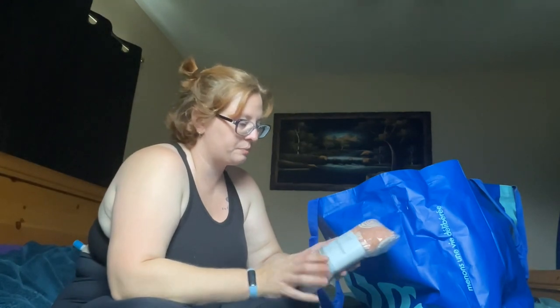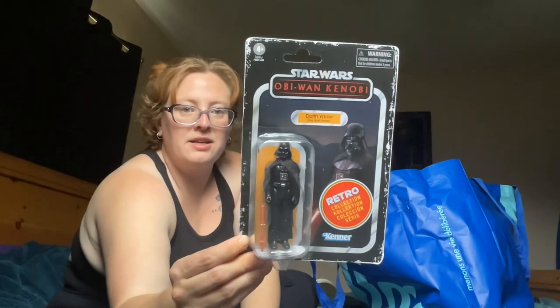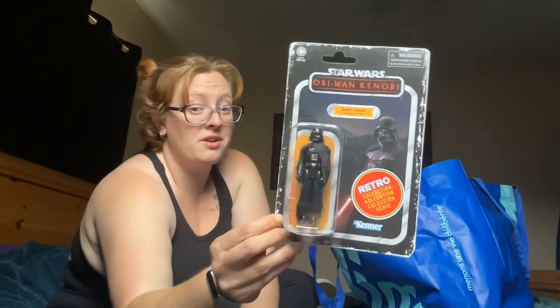Muslin blanket. Birthdays and Christmas, I always get the boys a new cotton muslin blanket because they are avid collectors. So I got this one for him. It's a little rusty brown color, and it's got little rainbows on it. And he wanted a Darth Vader action figure. Again, I ordered it off of Amazon. It was super easy to find.